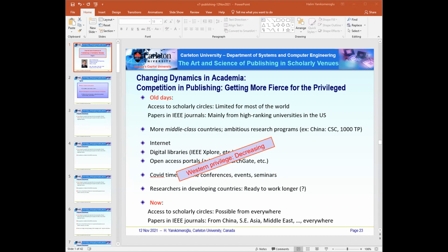I can comment on this if it's all right. I agree with you that you can do research from anywhere in the world, but I think when you are getting reviewed, sometimes if it is not double blind, for example, where you submit your paper actually matters, and it affects your review results.